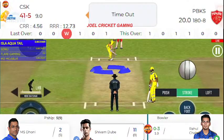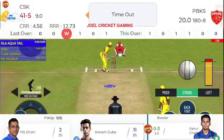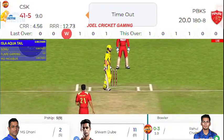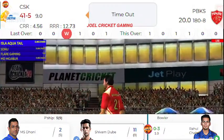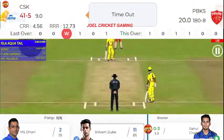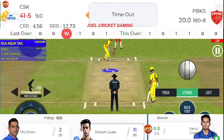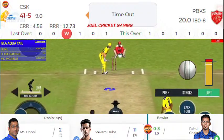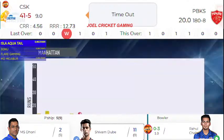He would be disappointed with himself. That was in his slot. Oh, he missed that one. Batsman is trying to switch gears, looking at the current run rate. This is beautiful to watch. He's making the ball talk.